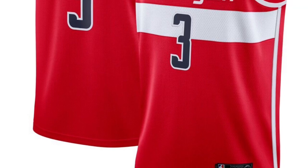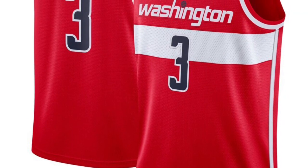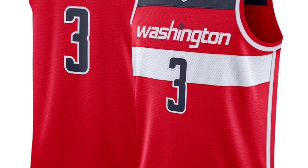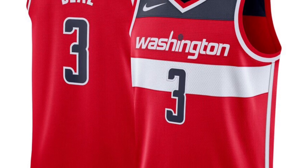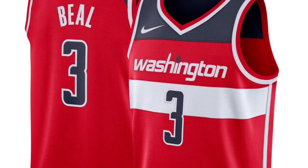At number 4 is going to be the Washington Wizards, and this is a really nice jersey. Once again, it's a lot about colors popping off each other and working well together, and the white stripe kind of adds some character to it, and I kind of like it.